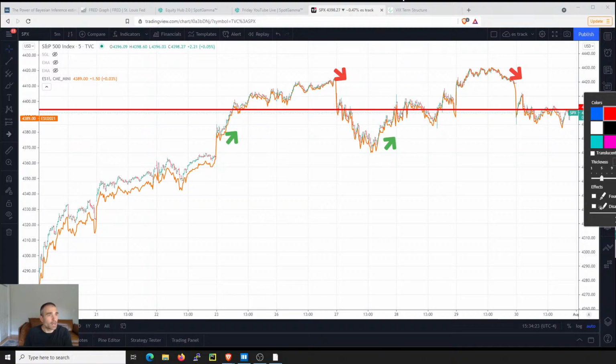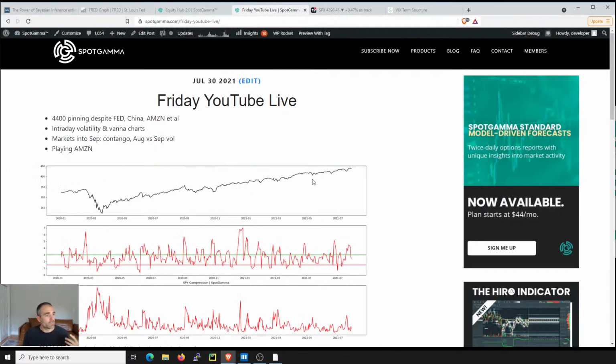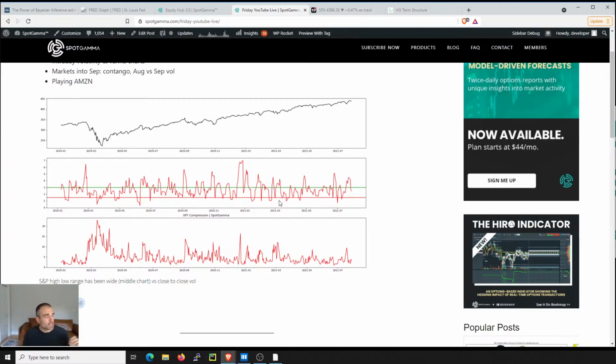One of the things that we found really interesting is what we call intraday volatility compression. If you flip over to this chart here, when you look at realized volatility, oftentimes what we're looking at is close to close volatility. So that's what you see here. And close to close volatility is actually showing, I believe on a 5-day basis, near lows, right? But there's been some pretty wild swings, particularly in ES in the futures.